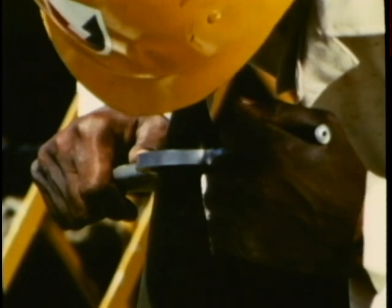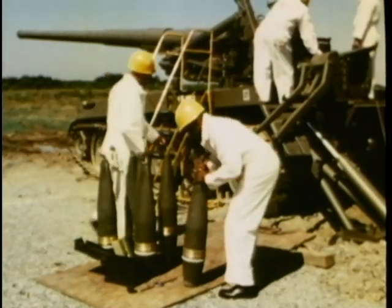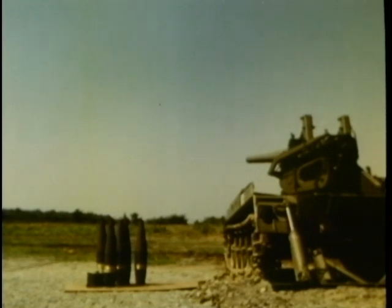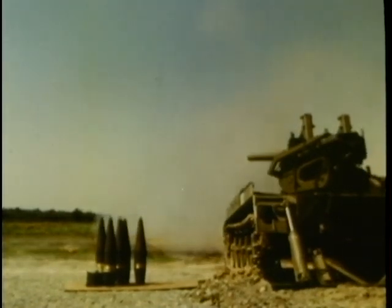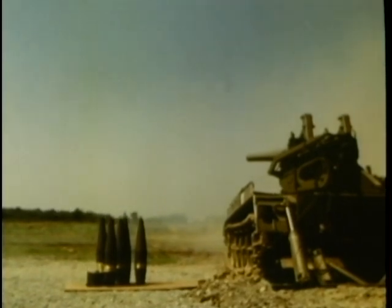Tests go on until every function has been checked. Here, the airburst performance of the shell is carefully studied on a special over-the-water firing range. By firing over water, the engineer has an unobstructed view from gun to airburst, wherever it takes place.